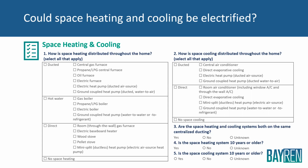For example, from a ducted system with ducted heating and cooling to switch right in with the type of air source heat pump that was shown on the previous page. So if there is, say, no space heating, or no space cooling, then obviously you don't need to answer the question about whether they're both on the same centralized ducting. But if there is, it's really helpful to know if they are, because then that will help you know whether you want to recommend a ducted system or a ductless heat pump.